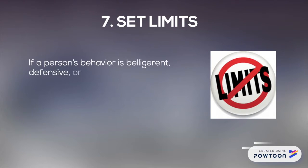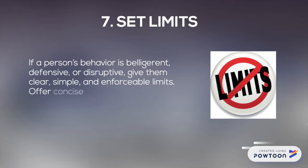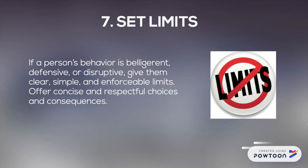7. Set limits. If a person's behavior is belligerent, defensive, or disruptive, give them clear, simple, and enforceable limits. Offer concise and respectful choices and consequences. A person who's upset may not be able to focus on everything you say. Be clear, speak simply, and offer the positive choice first.